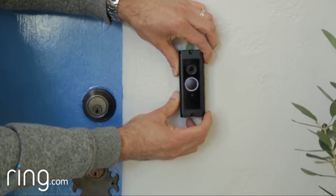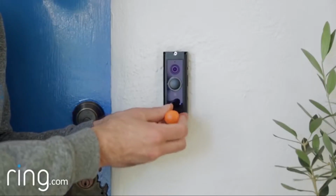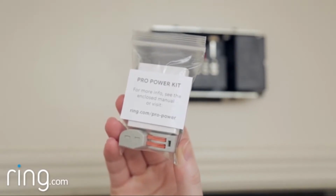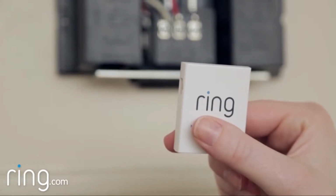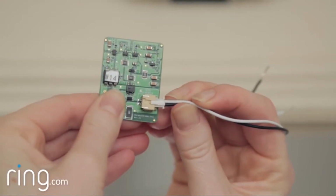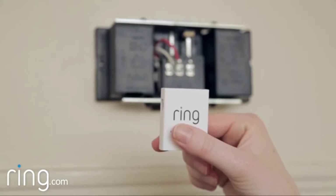Use the Phillips head side of your Ring screwdriver and the provided screws to secure your Ring doorbell to the wall. Now you'll need to go inside your home and install the Pro Power Kit on your existing internal doorbell. The Pro Power Kit ensures that enough power is sent to your Ring doorbell. If you were lucky enough to get one of the first Pro Power Kits, it'll look like this.